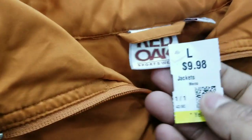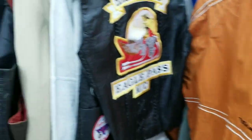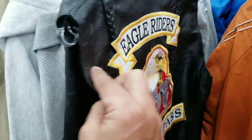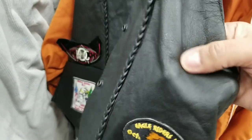Of course, the Texas Longhorn. Red Oak Sportswear. Got this too. Eagle Pass. Make some shoes out of this. Really feels good.